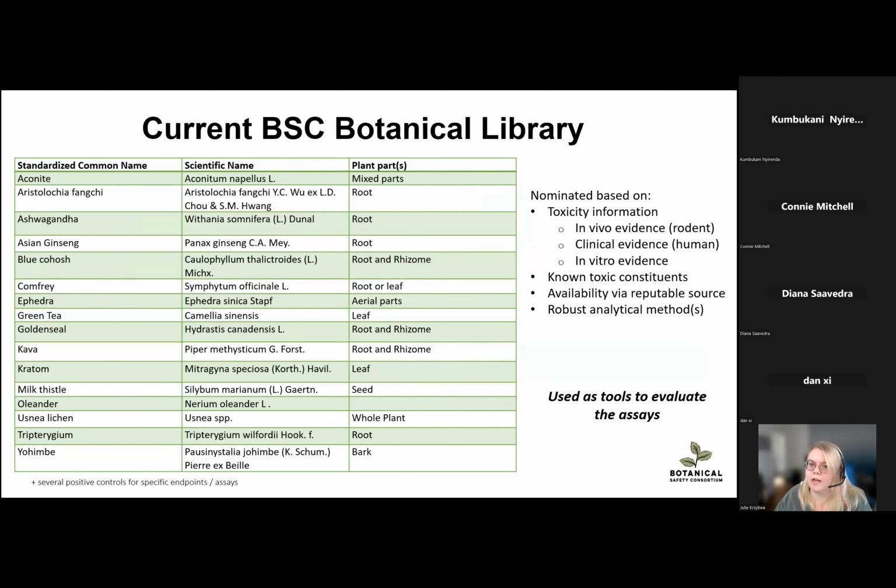Each working group also nominated botanicals of interest. When the working groups were selecting botanicals, they were evaluating them based off the availability of existing toxicity information in the literature, as well as the presence of known toxic constituents, such as aristolochic acids, which have been discussed a couple times today, the availability of the botanicals from known reputable sources, and the availability of robust analytical methods so that they can be properly characterized. And again, these botanicals were selected for use as tools to evaluate the assays themselves, not to be evaluated by the assays.